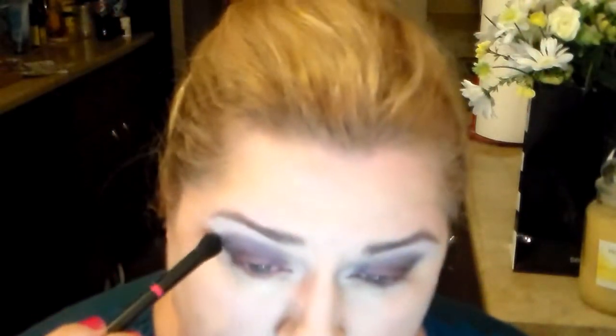Alright. I want a big fluffy blending brush, so give me one. I think this one's by Soho London. And now I'm going to really just blur out the edges. Blur, blur, blur, blur.